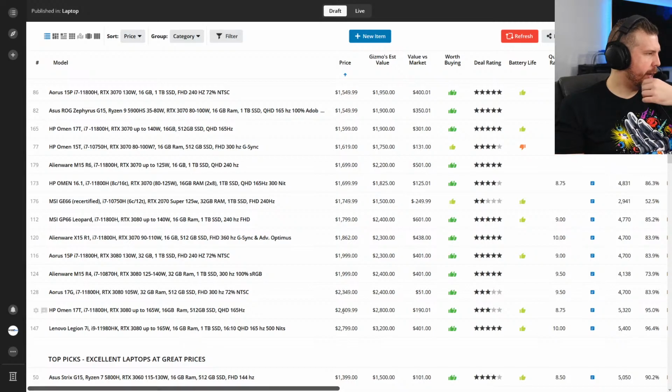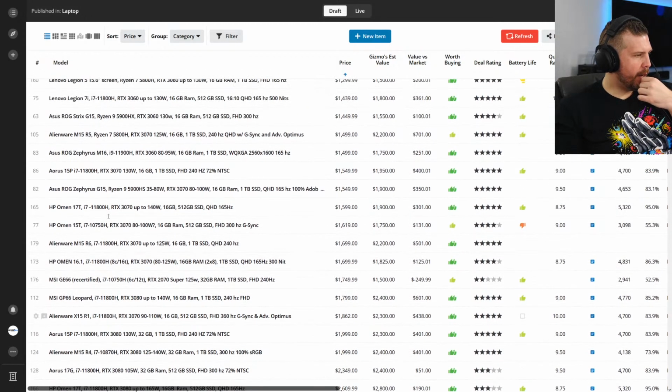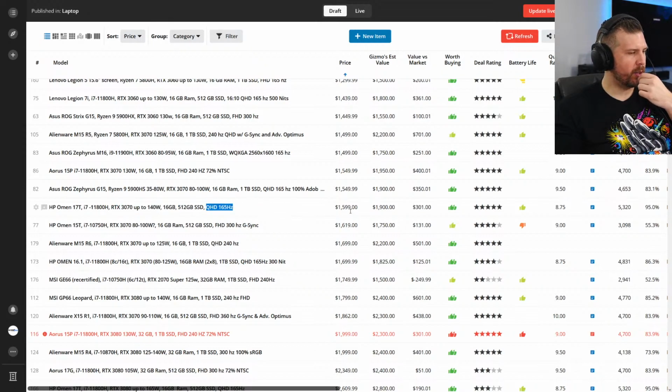What's the best deal on HP? You're looking at a 17-inch and a 3070. Yeah, I think it's this one right here. For 15.99, you can get an HP Omen 17T, an i7 11800H, 3070 up to 140 watt, 16 gigs, 512 gig SSD, and a QHD 165 hertz display for 15.99. I think that's a steal of a deal, a really good deal if you're looking for a 17-inch.